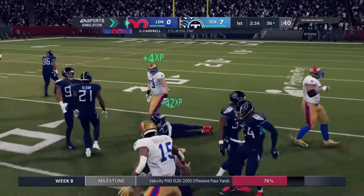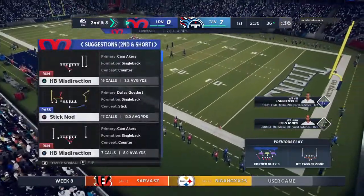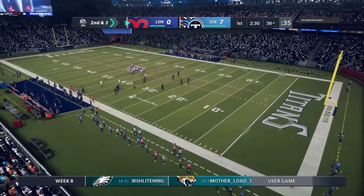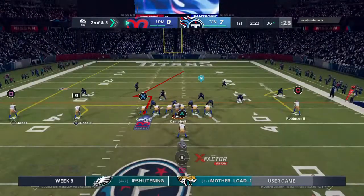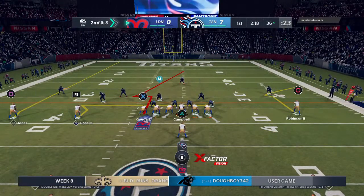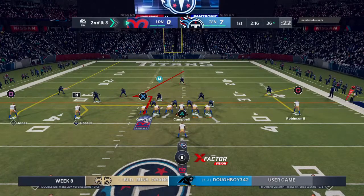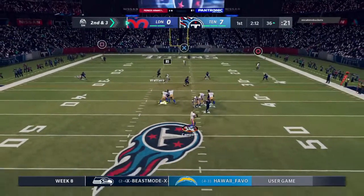Flashed the stick skills, but didn't get a ton from it. Stopped short of the 35. It's a 7-yard carry to set them up with a 2nd and 3. A 7-yard pickup brings up 2nd and 3. Again, he'll drop to throw.